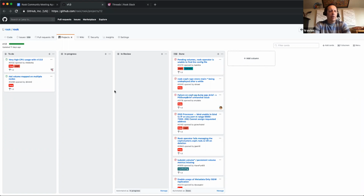The high CPU usage, I honestly haven't heard more instances of that recently. The RBD volume issue still needs investigation, I'd say. But nothing really actionable, no progress, like go ahead and make a release cut or anything like that. So I don't have anything else planned on 1.0. Got it.